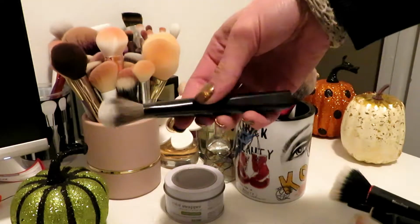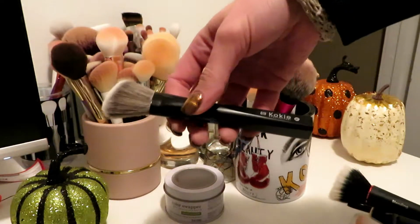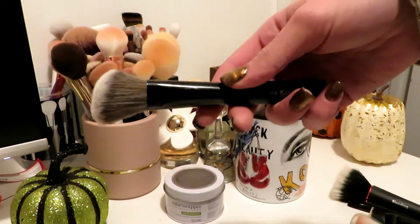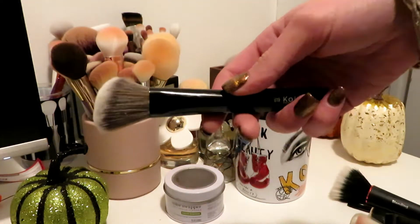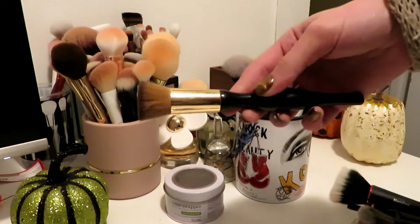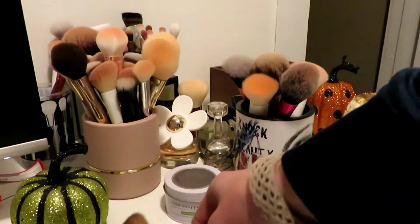This is a Kogi contour brush. I got this one on clearance at Walmart, so it wasn't that expensive, but it's not that bad. There's nothing wrong with it. I just have other brushes I like more. I'm going to go ahead and give this one away. This is a Sonia Kashuk brush. I'm going to keep this one.